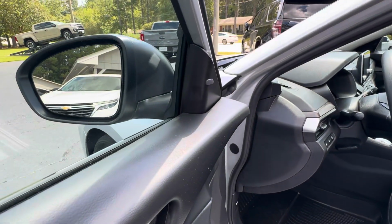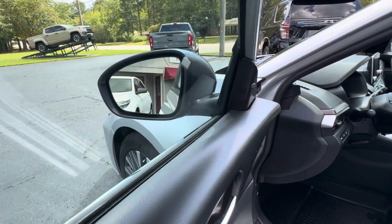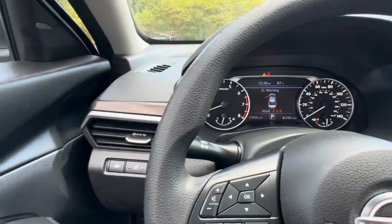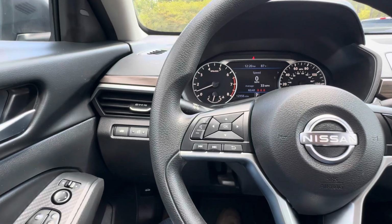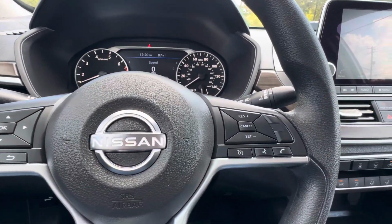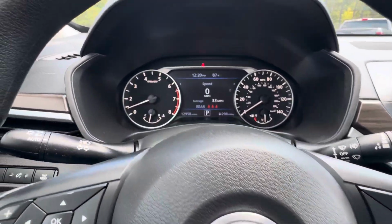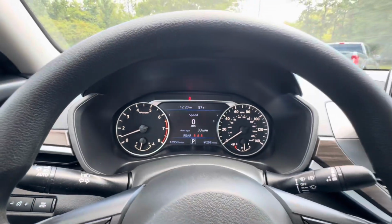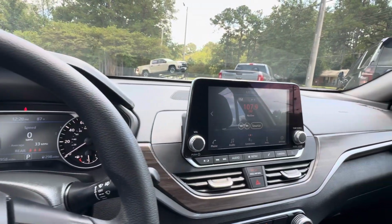mirrors, blind spot monitor, which comes with rear cross traffic alert, automatic headlights, tilt and telescopic steering wheel. In the wheel, you've got audio controls, trip computer functions, Bluetooth, and cruise control. Less than 13,000 well cared for, one owner miles.